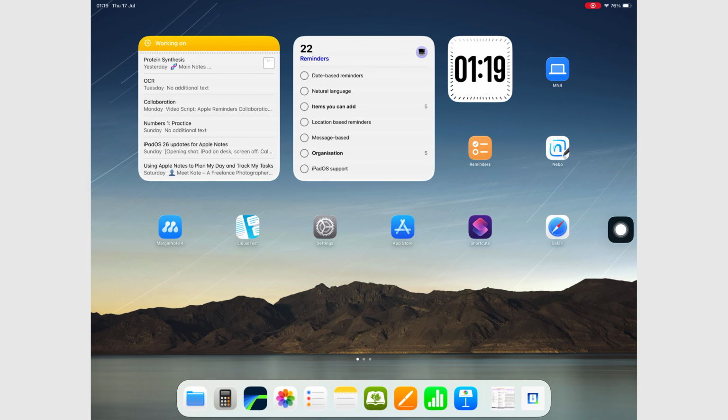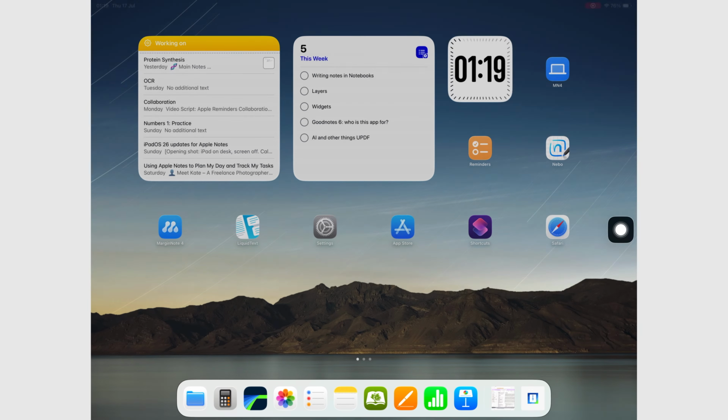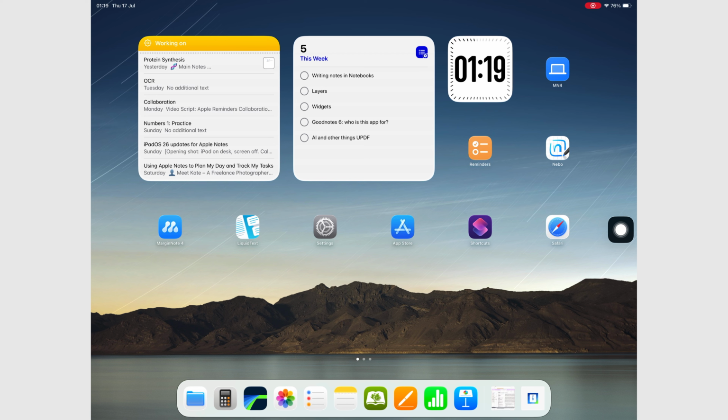Next up, reminders. The widget is confused. I have one pinned on my home screen to show my this week list, but it just started displaying a completely different one out of nowhere. I had to actually open the list to go into the right list, and then it magically fixed itself until the next time it breaks. I've had the cycle a couple of times now, so I can't rely on the widget anymore, which is a little frustrating.